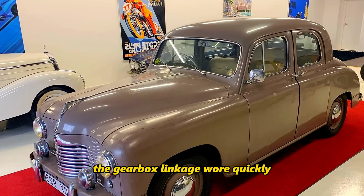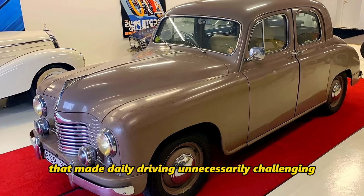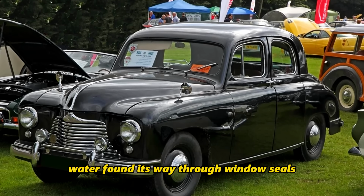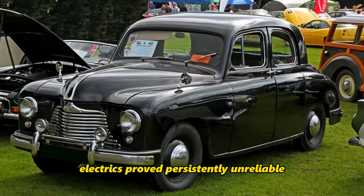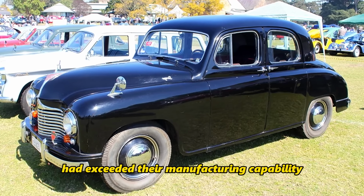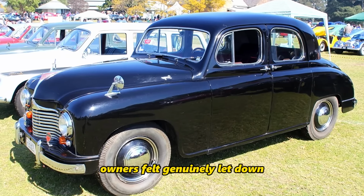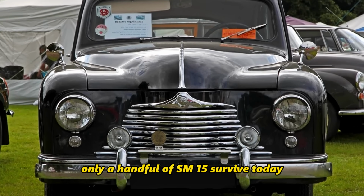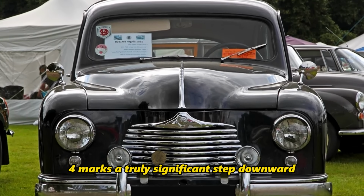The gearbox linkage wore quickly, producing imprecise gear selection that made daily driving unnecessarily challenging. Water found its way through window seals, and the dashboard electrics proved persistently unreliable. Singer's ambitious engineering philosophy had exceeded their manufacturing capability. Owners felt genuinely let down. Only a handful of SM1500s survive today. The car at number 4 marks a truly significant step downward.